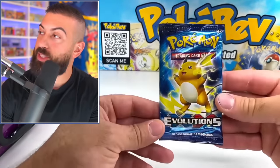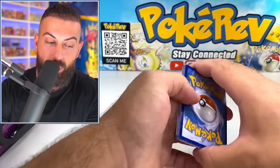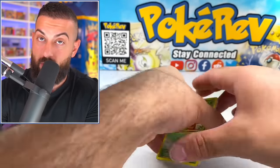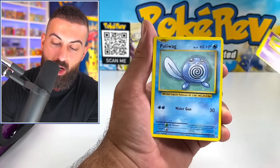All right, this is cool. We got Evolutions. I actually did not expect to be opening up Evolutions at least two times in today's video. I actually didn't even realize. Oh, we got a secret rare off the bat. Nice.